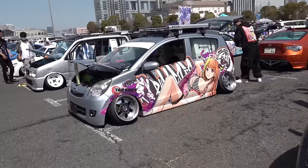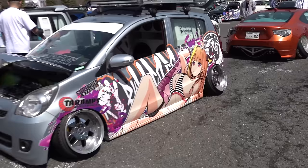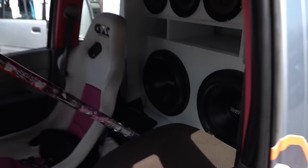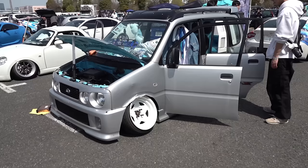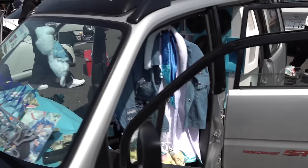Or you could just absolutely not care, slam your car, put a graduated VTuber on it, and fill the inside with speakers, and just be as obnoxious as possible. Yeah, when I said that word graduated, we'll explain that a bit later on. Now this Daihatsu Move has a Usada Pekora theme, and one of her alternate costumes.